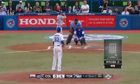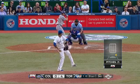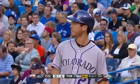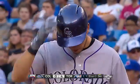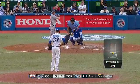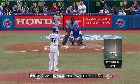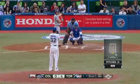Tyler Colvin, the center fielder, trying to get something going for Colorado. Right down at the bottom of the zone, and you can see Colvin thought it was a bit low. Colvin had a tough night last night. He had 3 strikeouts and a walk. Stay right down there. Can't get hurt. No, all he can do is pound it into the ground. He's got excellent movement just with his regular fastball, and when he turns it over, it runs down and away.